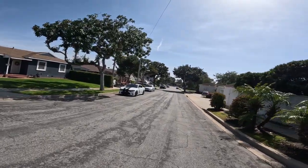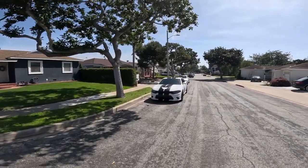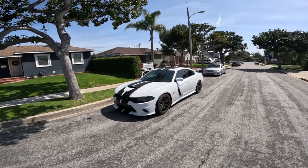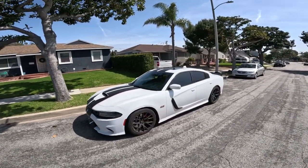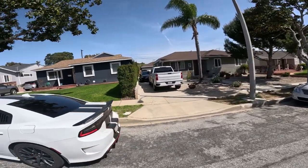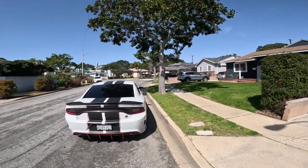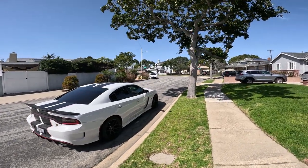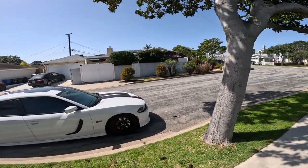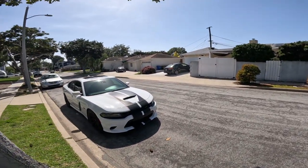What's this? Not sure what car this is. Still not sure. Dodge Hemi? 392. Four-door, though. That's weird. Charger? I don't know, it still doesn't say. Doesn't say over here. This is a 392 Hemi. Weird to have such a big engine and be a four-door. Say in the front? Doesn't say anywhere on this car.